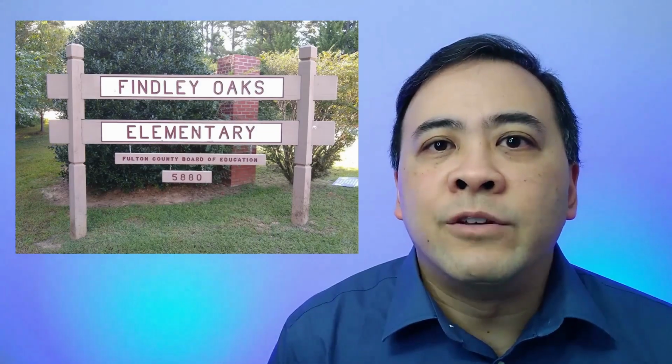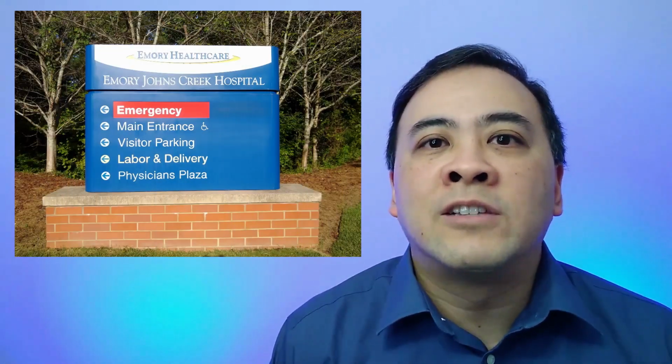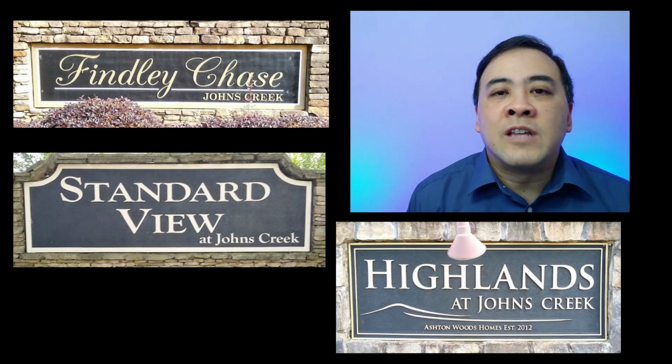Although Findley Road is a relatively short road, it is significant for three reasons. Number one, it's the road that you take to get to Findley Oaks Elementary School. Number two, the back entrance to Emory Hospital in Johns Creek connects to Findley Road. And finally, number three, there are many nice subdivisions and homes tucked away on Findley Road.